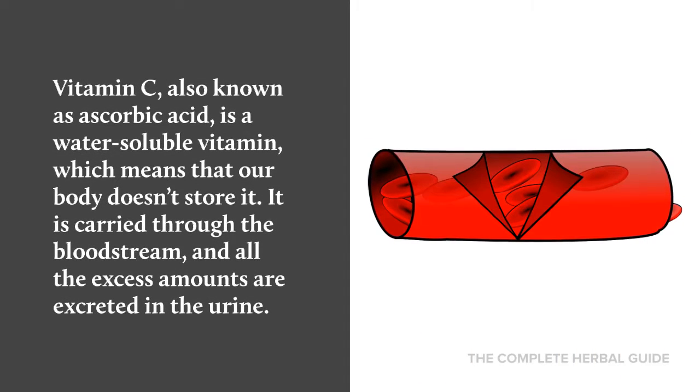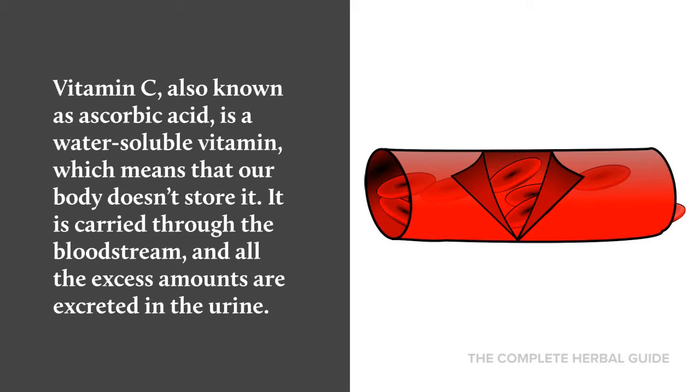Vitamin C is also known as ascorbic acid. It is a water-soluble vitamin, which means that our body doesn't store it. It is carried through the bloodstream, and all the excess amounts are excreted in the urine.